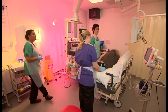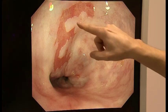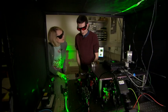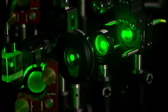Early cancer appears as reddened mucosa, but because we are looking at the contrast between red and red, this might be very difficult to appreciate. So colour is a problem, and colour's also a solution. These physicists already used different coloured lasers to study electrons. Now they're adapting the technique to look for early signs of disease.